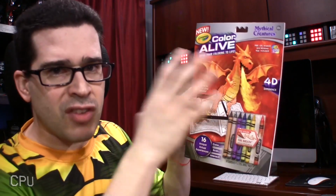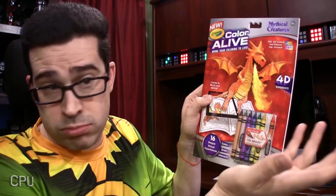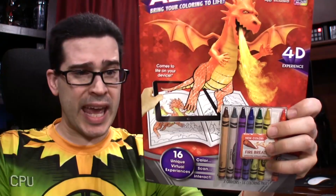I've always been a fan of coloring books, but this is unlike any coloring book I've ever seen or heard of. Or now own. Made by Crayola, I just had to try this. You color any one of these pages, and then use your Windows Phone, Android device, or iOS device to automatically get an augmented reality version of the character you colored, in the colors that you colored the character. So like, everything leaps off the page! Plus, the new Fire Breath color unlocks virtual effects. I really can't wait to try this.